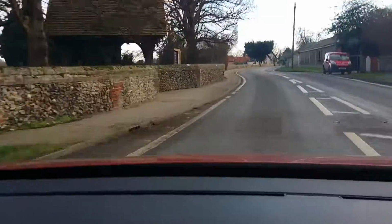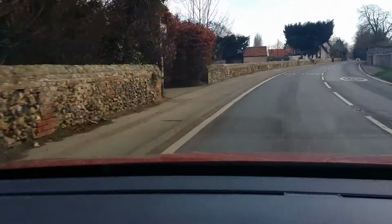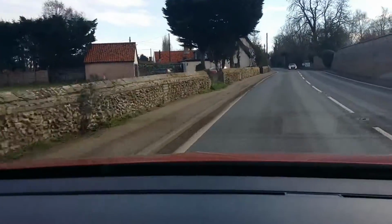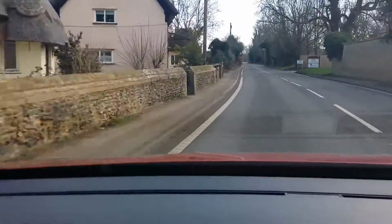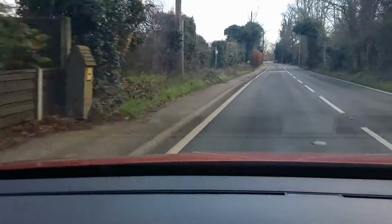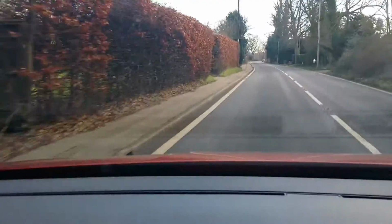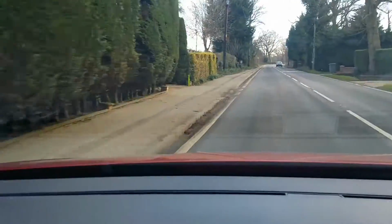So we're making sure when a car's coming towards us from the side, good idea to have a look at their wheels. If the wheels are still turning and maybe the person in the car's not looking at you, they haven't seen you, and then you've got no idea that they're actually going to stop. So if he's looking at you and the wheels have stopped turning, then there's a good indication he's not going to pull out in front of you.